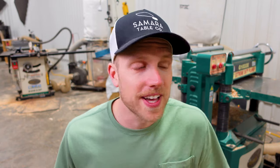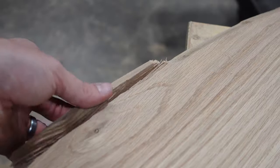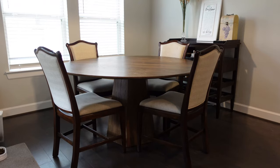But we also know that that's just the maker's curse. When you build something, you don't see the final product. All you see are the flaws and the mistakes that you made along the way. But this table came out amazing. And our friends got a heck of a deal on a table that will definitely outlast them.